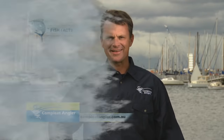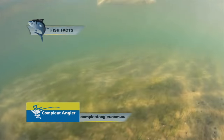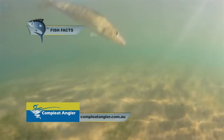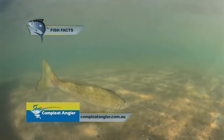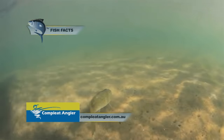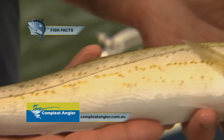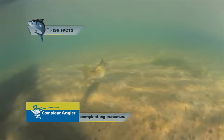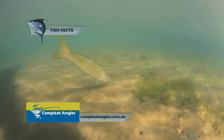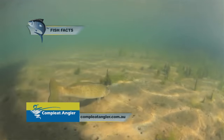And now it's time for fish facts, thanks to the Complete Angler. The King George whiting is arguably one of the best eating fish in Australia. Now, they're found right around the southern half. They're common from Port Phillip Bay to Spencer Gulf, and they are the biggest of the whole whiting family. They're easily identifiable from the others from their little spots. They spend their lives up in the shallows, working around the sand patches in amongst the weed beds. And they can grow as big as 70 centimetres.